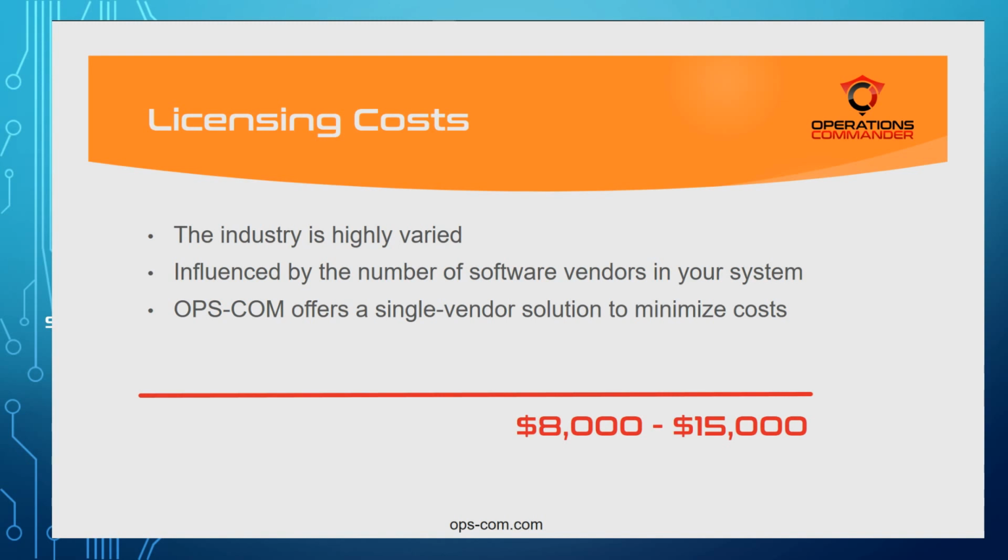The OperationsCommander system is scalable, and as your requirements grow, we grow with you. Adding a new lot to your parking inventory and cameras for the lot, you can expect annual licensing fees to increase at a rate of about $1,000 per camera as you expand your solution.